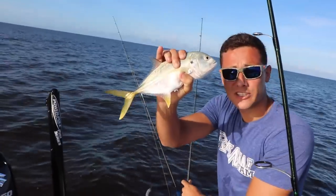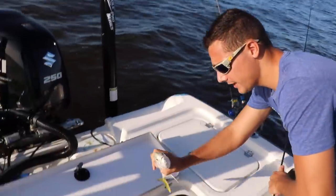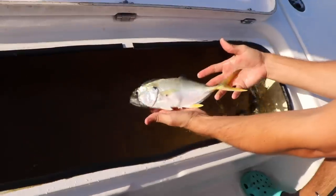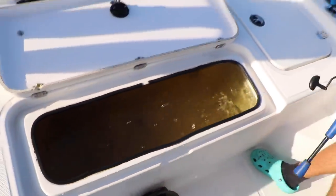Now, as you can see, this is our live bait. We're gonna put this little booger right here in the live well. Beautiful. Look at that little booger. Totally gorgeous. Now, we got a couple of these little guys in there.